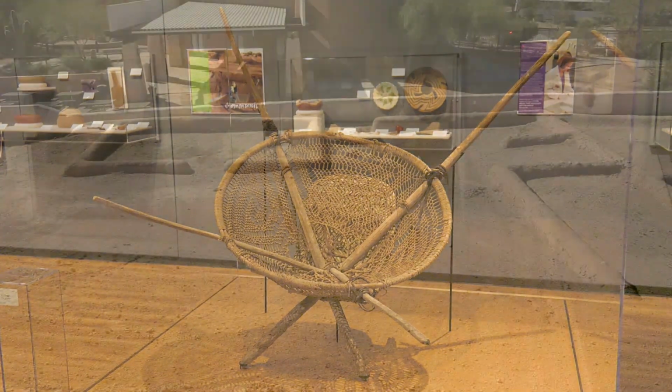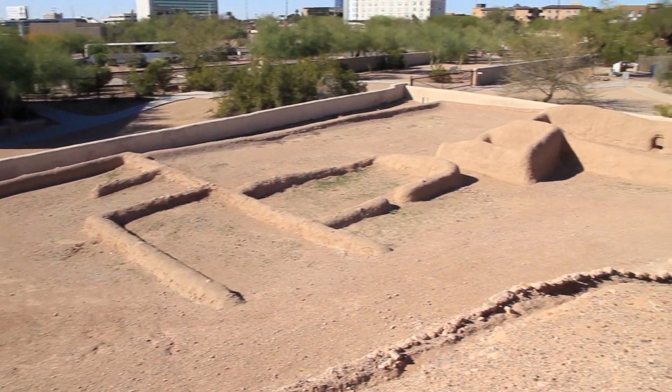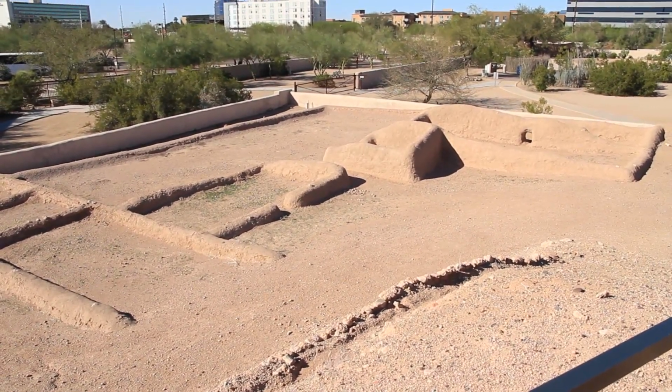The Pueblo Grande site is sacred to our people and provides a very important link to our past. We are pleased the City of Phoenix has helped us protect the Pueblo Grande site and use it to increase awareness of our people and our culture.